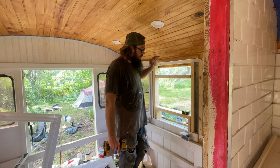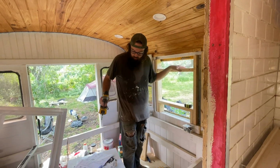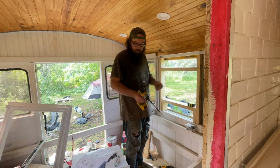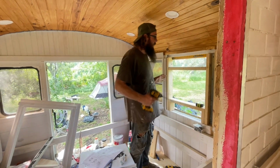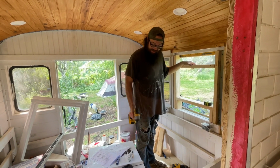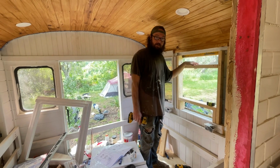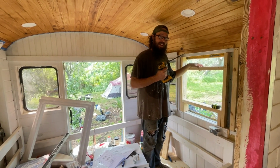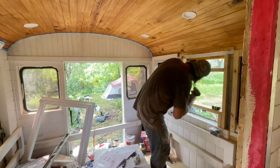I'm putting in the heating and cooling unit. We went with a window style unit because we don't have a residential window. We're not going to be using the little fans on the side. I'm building a box that's just going to hold the unit itself. And like I said, it is a heater and an air conditioner designed for a much larger space than this, so hopefully it's going to work great.